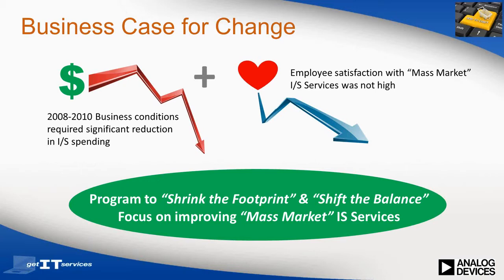The second was, as the CIO and his staff went out to engage the employees of Analog, the feedback they got was, well, you do a great job taking care of the big applications and infrastructure, but for the day-to-day needs, like getting a new PC, getting a mobile phone, getting software, you don't do as good a job there. And so that was really a wake-up call as we took a look at how we did business. So from there, we started two major initiatives.